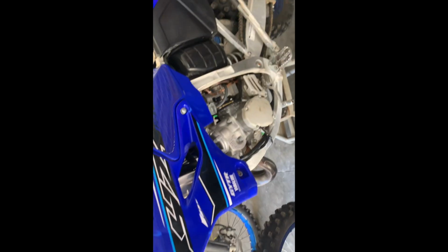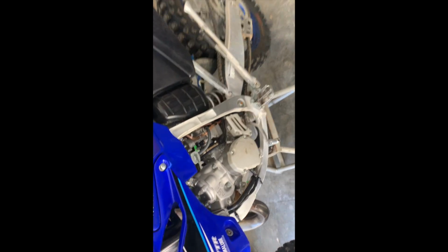It's a little dirty. Nothing crazy, but she is dirty for sure. Kind of crusty. That's not good. I think we got gas in it. Got a little bit in there. We're gonna drain that out because it's definitely about 6 months old.